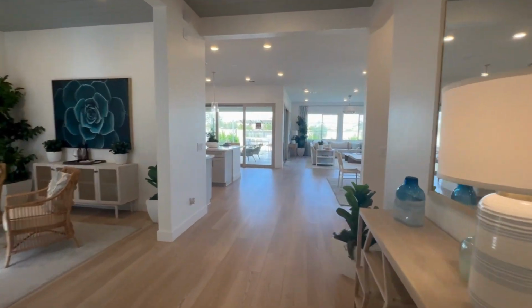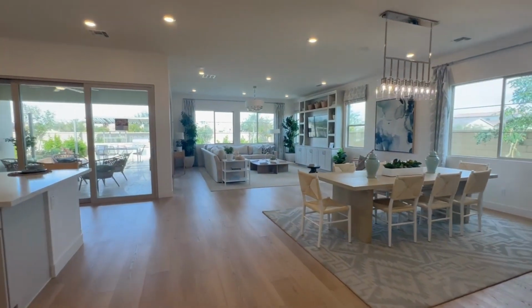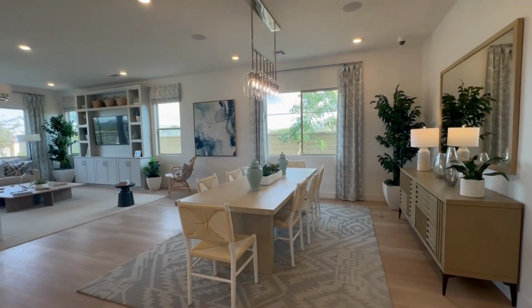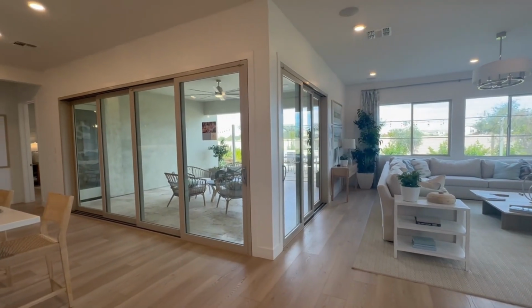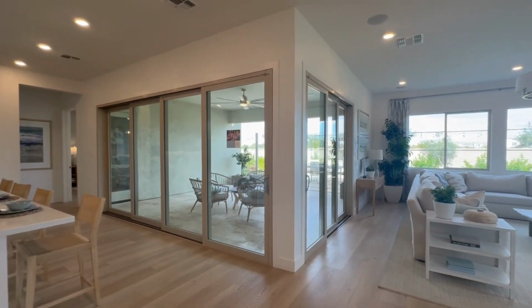where you have your other sitting area over here to the left. And then we're going to come into this nice open area where you have your formal dining as well as your great room and your sliders. They go across on both sides, so you can open those all the way, which is a nice feature.